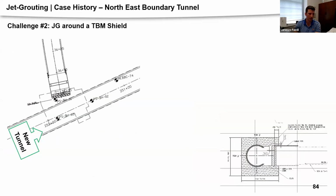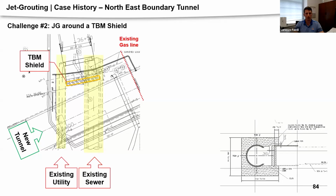The next challenge is more about the design. In one location, there was an abandoned TBM shield left in place at the end of that tunneling section, and it was pretty close to the future tunnel. So the requirement in this case was to treat this volume of soil highlighted in green. The challenge was, apart from the TBM shield, about some existing utilities that were in place, active utilities. So we had to avoid all these utilities, but at the same time, treat all the volume of soil.